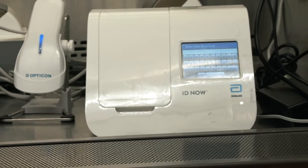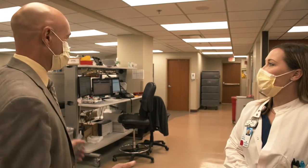I think a lot of people think of a lab as just a little small room, but it's a whole lot of rooms and a whole lot of equipment. It's pretty phenomenal what you guys do, the technology and the chemistry. Tell us, you like the chemistry part of this? Yes. It gets you excited, doesn't it? I'm a little partial to the chemistry.